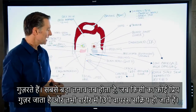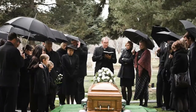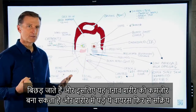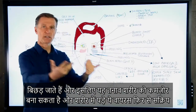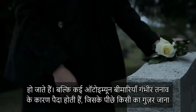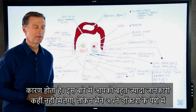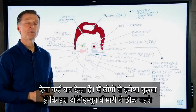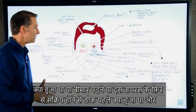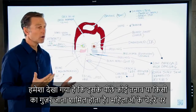One of the biggest stresses that causes viruses to come out of remission is losses. So sooner or later, we're all going to experience losses. People around us that we love, we're going to lose them. And so that stress can really hit the body and cause these viruses to come out of remission. In fact, a lot of autoimmune diseases also are triggered by severe stress in the form of losses. So that is one area that you don't see a lot of information, but I've seen it in my practice almost 1 for 1. I always ask people, what happened right before you got this autoimmune disease? Or what happened right before you got sick or had this virus come out of remission? And there's usually always some type of stress event or some type of loss.